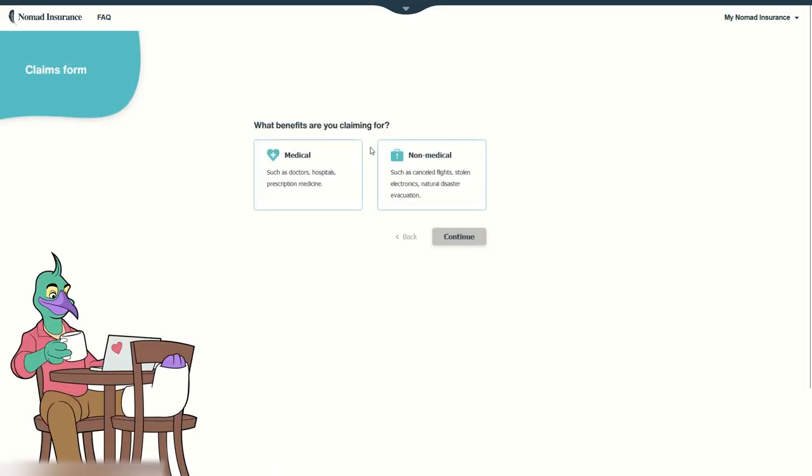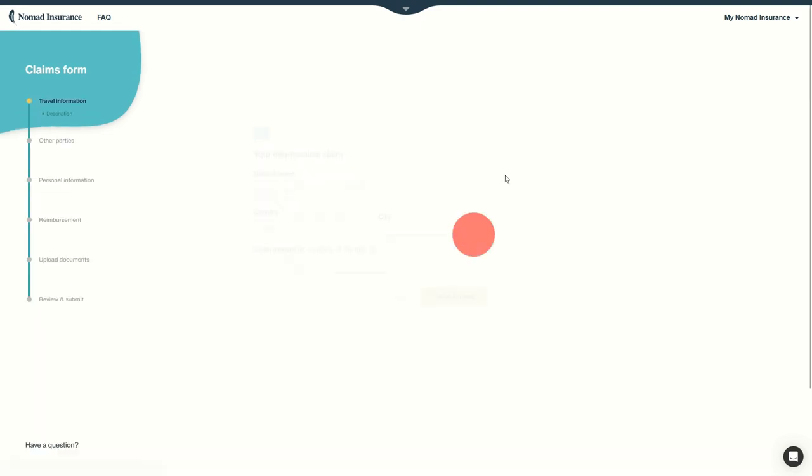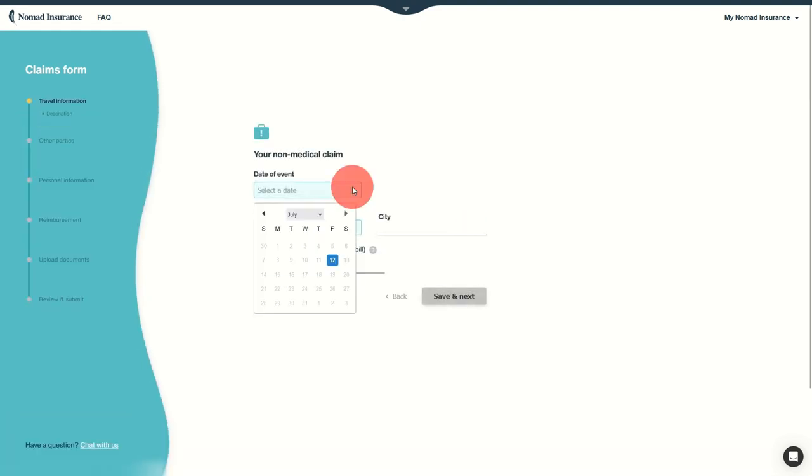So here we go, submit a claim. Select if it's medical or non-medical. We'll see now how to submit a non-medical claim, so for something like a cancelled flight, stolen electronics, or natural disaster evacuation. Continue. Now we have to select the date of the event.